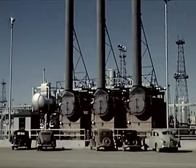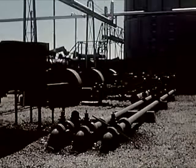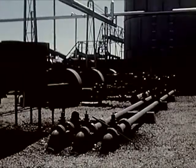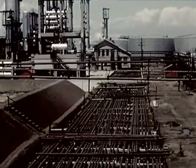These three boilers heat the oil so that it will float on top of the water and the men can remove the water from the bottom of the tanks. Here the oil is pumped from the field tanks to the refineries with their huge storage tanks.